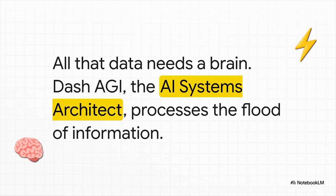So, you've got this fire hose of data coming in from all of Eglena's hardware, but data by itself is just noise, right? You need a brain, you need a processor to make sense of it all, and to do it instantly. And that critical job falls to Dash AGI, the AI systems architect.